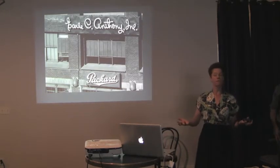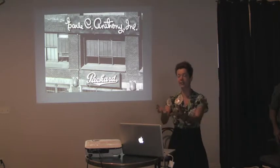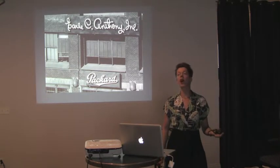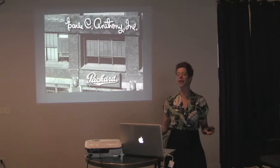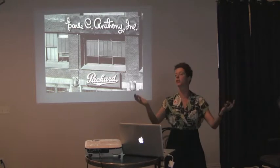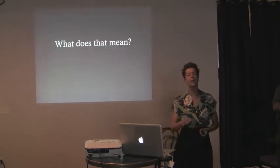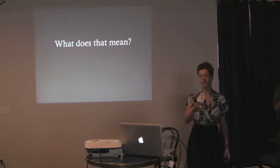Could this be neon? Well, it could be, but we may never be able to answer that question because we can't look inside anymore, right? It's gone. So some of these questions can't be answered, but we still have to answer the other questions first. Are all those other earlier signs neon? Do they count? What is a neon sign? And what really does all this mean?